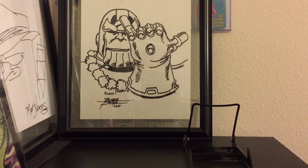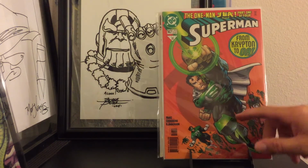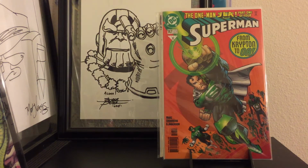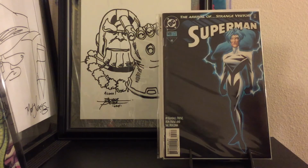Thank you for staying through. I thought this was really cool. Superman with a Green Lantern uniform on. Like I said, I don't know too much about Superman, all this stuff, but I thought this was really cool. So this is Superman 147. Thought that was really awesome.